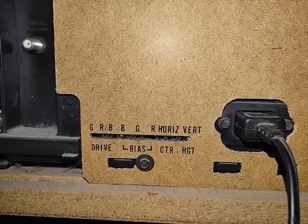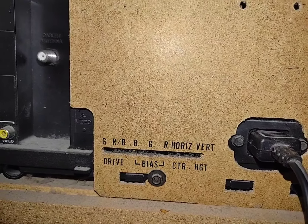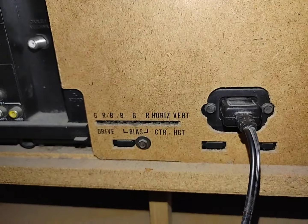Cool. Oh, look, it even has CRT height. Wow, and horizontal, vertical. That's really cool. Well, okay. So this thing was called a monitor on the front. It's making me think more and more like it is a monitor.